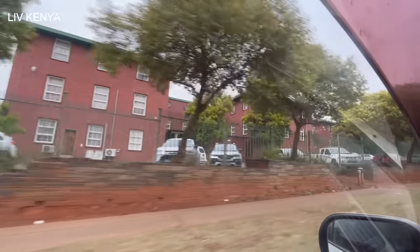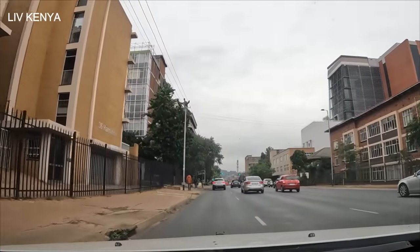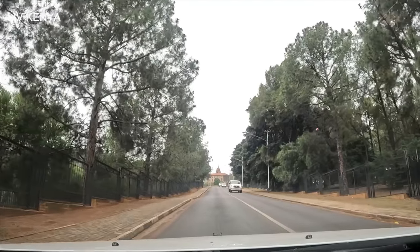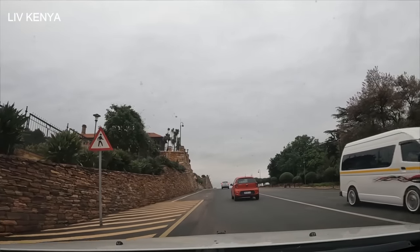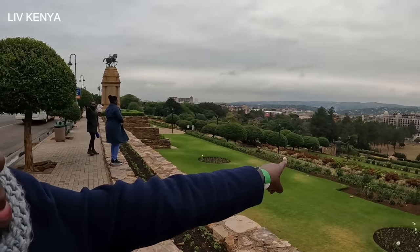These are government buildings for different government ministries. So we are trying to access the Union Buildings. We don't have to necessarily get in, but we've been told that we really need to see it. So here we are. We are officially in the Union Buildings, and I can already see the big statue of Mandela down there.